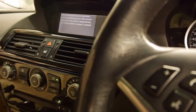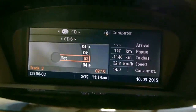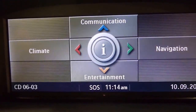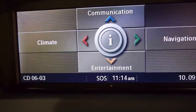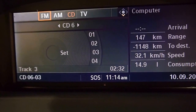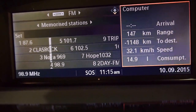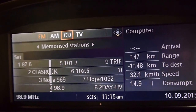BMW built in a lot of features like that. There we go. Now I can get in. It's controlled with this toggle switch and this home key here. So if I press menu, it'll take me back to the main system, and that'll take me to the main interface where I can go to the independent zone. So let's go down to entertainment. I've got radio, FM over there. It's very intuitive. I think, you know, spend about a day or two with it and you'll get it.